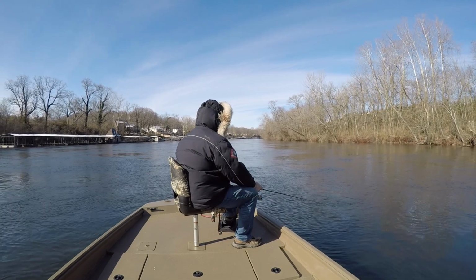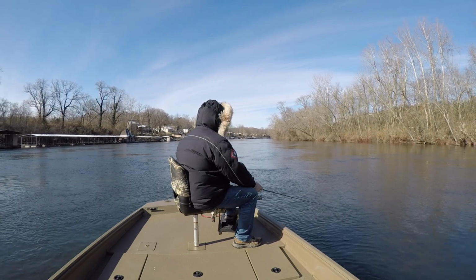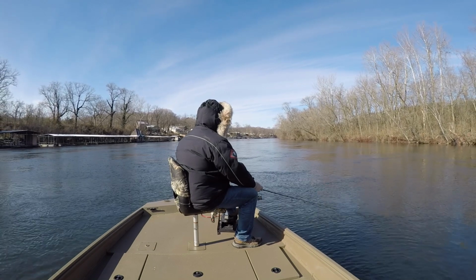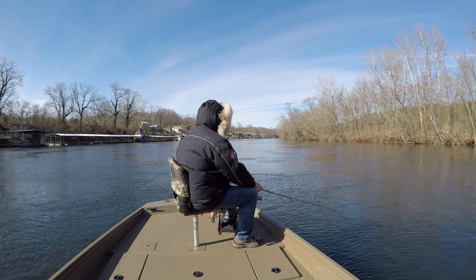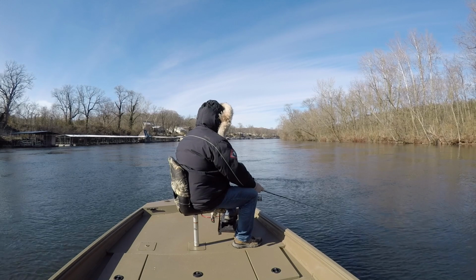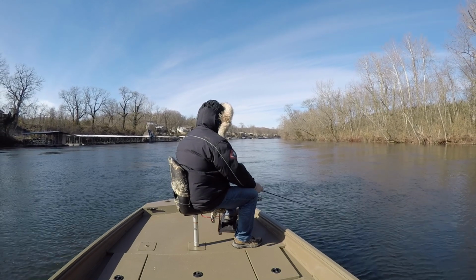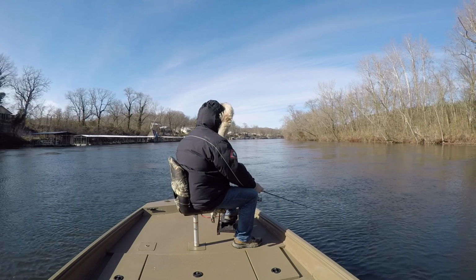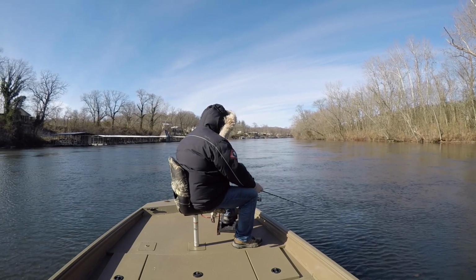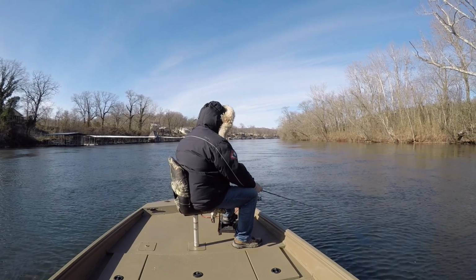So in the early spring, whenever we get our flood conditions, I'll use this method a lot, especially all the way down past our dock, down to Monkey Island, dragging these jerk baits. And usually do pretty well. Really helps out if there's a good shad kill to go with it.